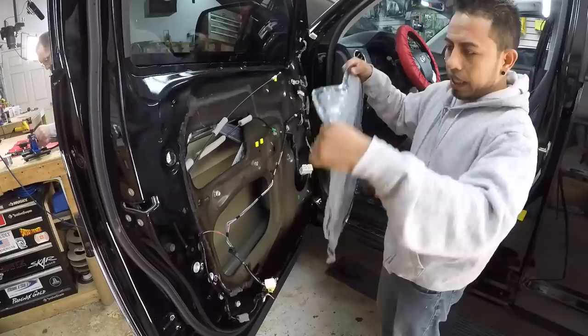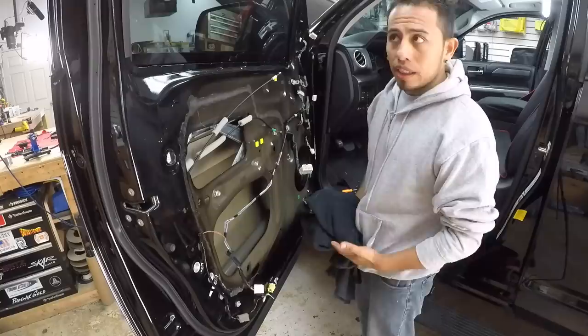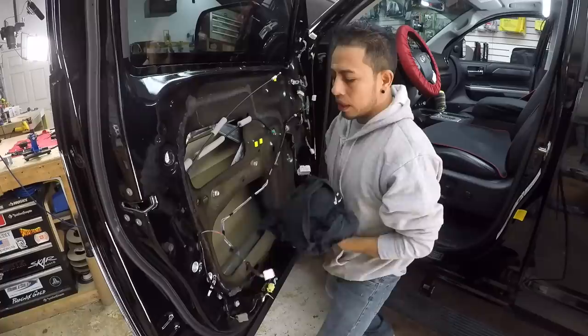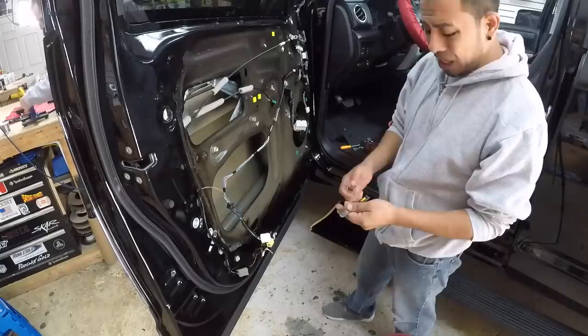Now what we're gonna do is, because sometimes it rains, people take the cars and dirt and everything, we just wanna clean whatever is in the door. So when we apply the Roll Kill, actually it's gonna stay. Right, so we have a roll of Roll Kill right here. I always start with a new blade.